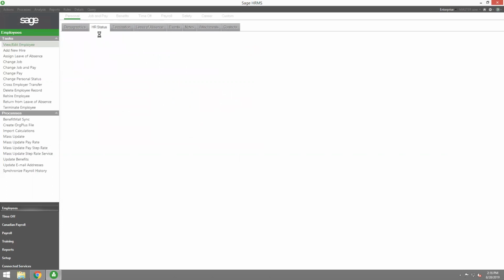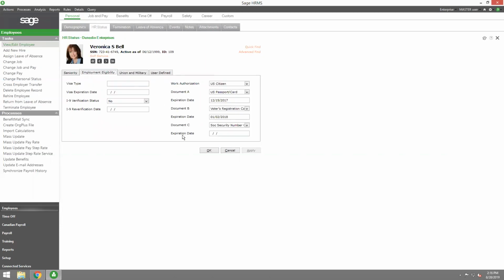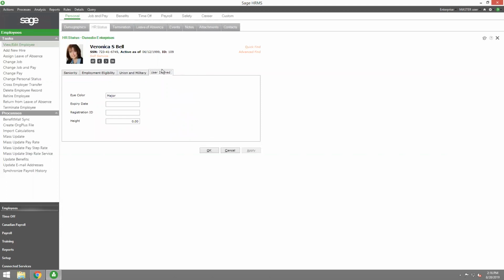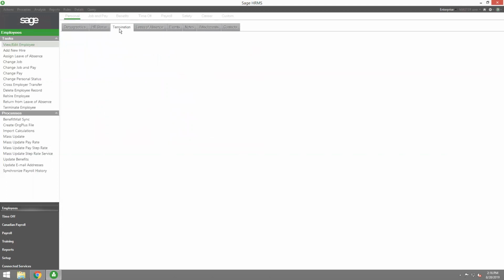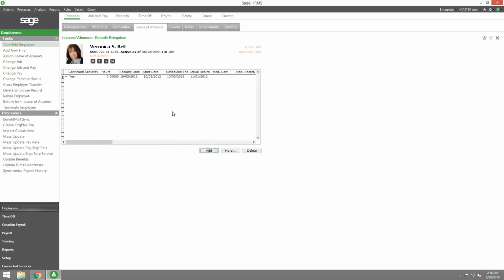But as you see, as I go into the software, I have access to HR status, seniority level calculations that automatically adjust when you're using the wizards, employment eligibility, so any I-9s, supporting documentation against the I-9s. There are other nice areas to track union, maybe some custom fields. You have termination data that you can track. So if I was using the Terminate wizard, I would update termination information on my employees. So as you see, you have all those records here along with the job history within your single point of truth in HRMS.